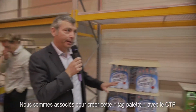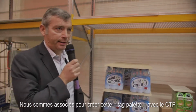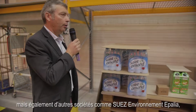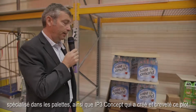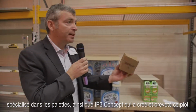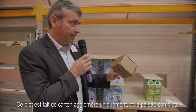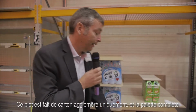Thank you. Good afternoon. We are associated for this tag pallet with CTP and also with other companies such as Suez Environnement and Palia, specialized in pallets, and as well IP3 Concept, which created and patented this block that you can see on the pallet. This block is made out of corrugated board only, and the full pallet as well.